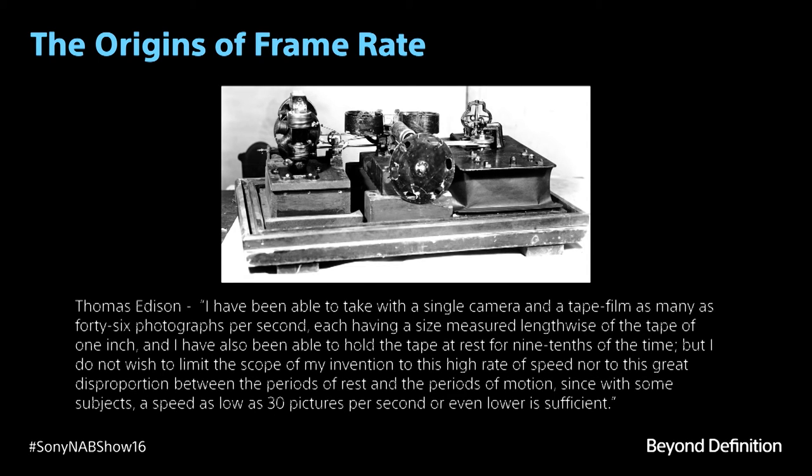But Edison, when he invented the cinematograph, began his experiments assuming that 30 frames per second was almost too low for projecting moving images. He thought it should be higher up in the 60 to 80 frame per second range, and that only because that was as fast as he could crank his camera.